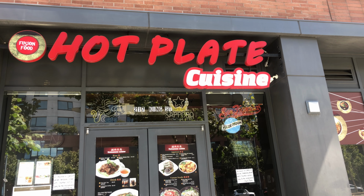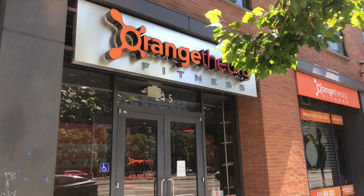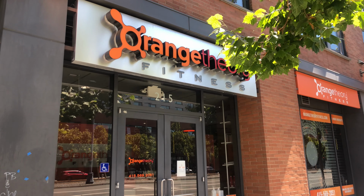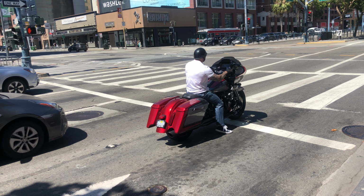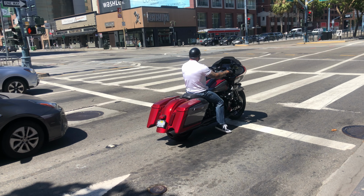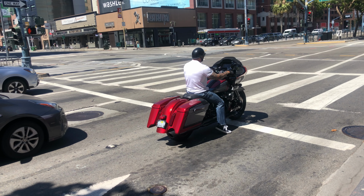Now here's the Asian fusion cuisine called Hot Plate Cuisine, Vietnamese cuisine. They serve barbecue, pork, rice, vegetables, Thai milk tea, Vietnamese coffee, and much more. There are several fitness facilities throughout the city as well. This one is called Orange Therapy Fitness at 215 King Street. You also have motorcycling options on the Embarcadero, which in addition to cycling and hiking, gives you more recreational activities that you can experience along the Embarcadero.